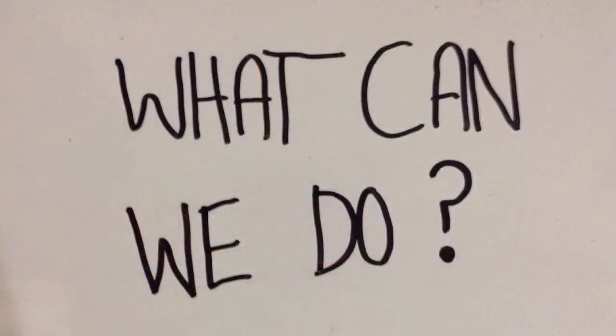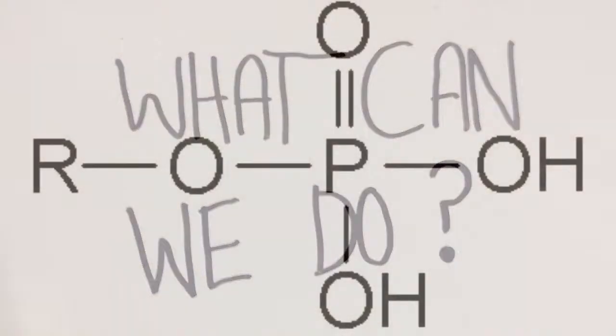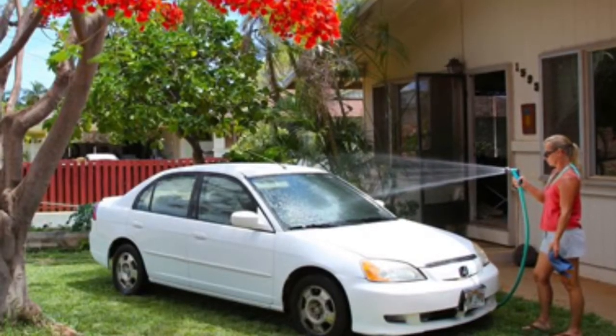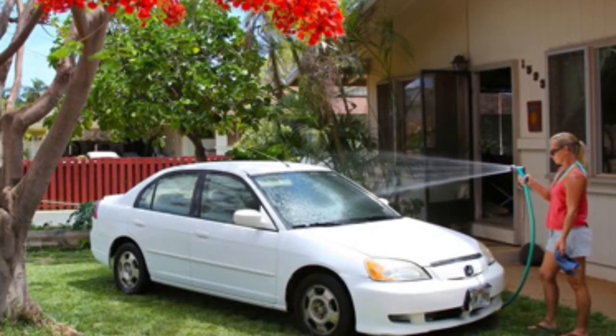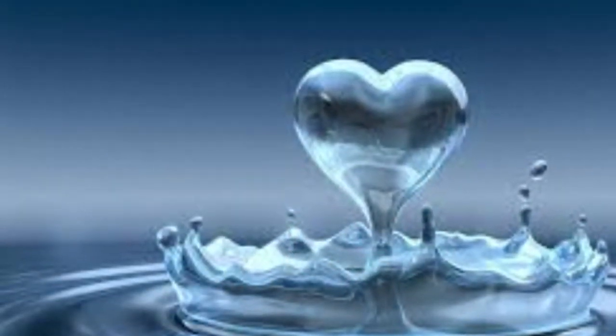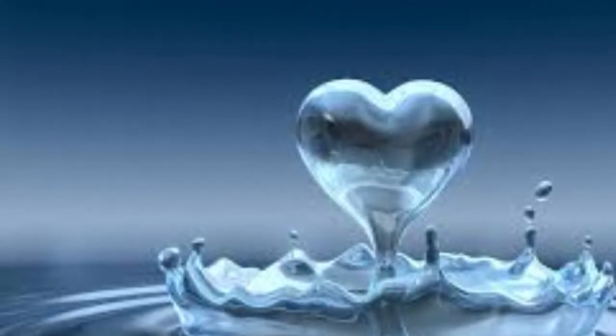So what can we do to help? There are many ways we can stop algal blooms, and that is cutting back. Stop letting items with phosphates into the sewers. When you wash your car, do it on the grass so the water doesn't enter the sewer. Don't drain cleaning items, phosphates or not. Let's not allow the cause of the problem to enter our precious water supply. We only have so much of it.